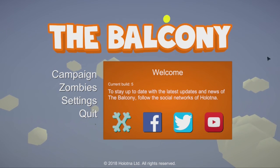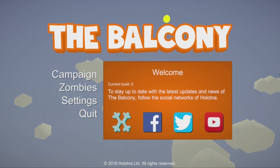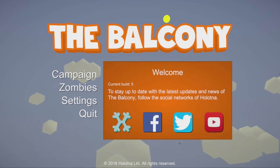So, that was The Balcony. Like I said, a game where you use gravity to actively try to kill other people, probably across the street or down below you.